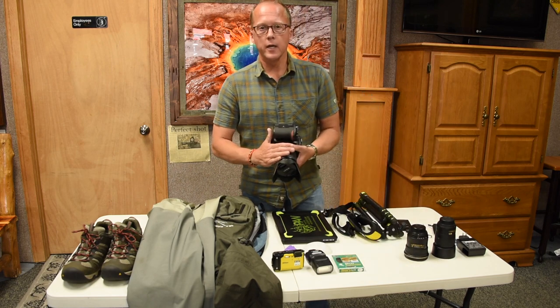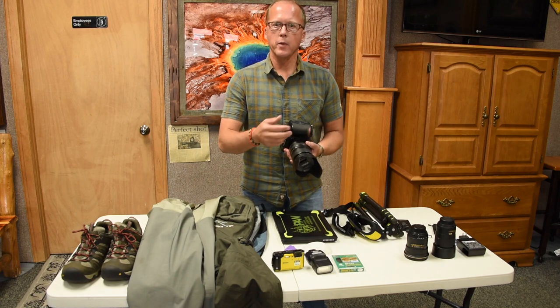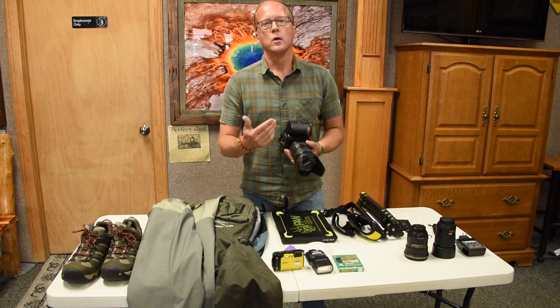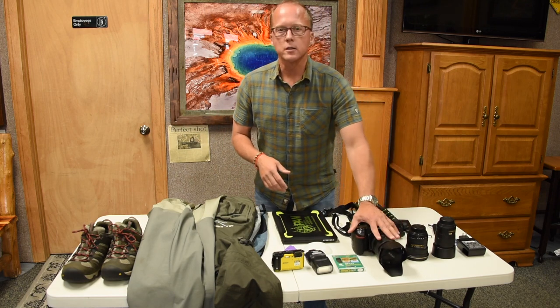I'm also going to take a 28-300, so my mid-range lens. If you don't have one of these, or if you shoot Canon, you may want to look at one of the longer range Canon lenses, or even maybe look at the Nikon 18-300, 28-300, or even the new Tamron version is an awesome lens as well, the long range. If you have any questions on that one, call us.